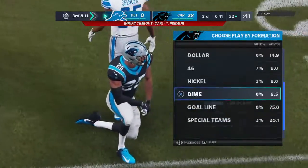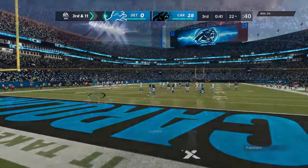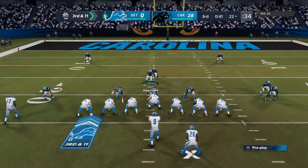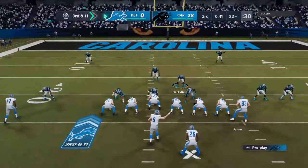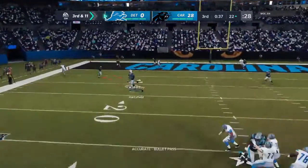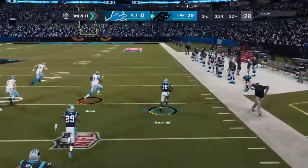From the 17, Stafford, and he's not able to get away. Sacked back at the 22. Shaq Thompson making his presence felt on the sack. After the sack, Stafford and the Lions come up on a 3rd and long situation. A shotgun snap for Stafford. And he fires one that's intercepted. Picked off at the 12.